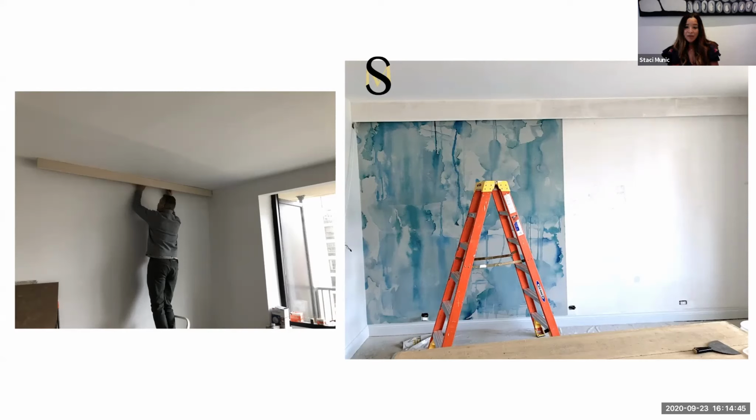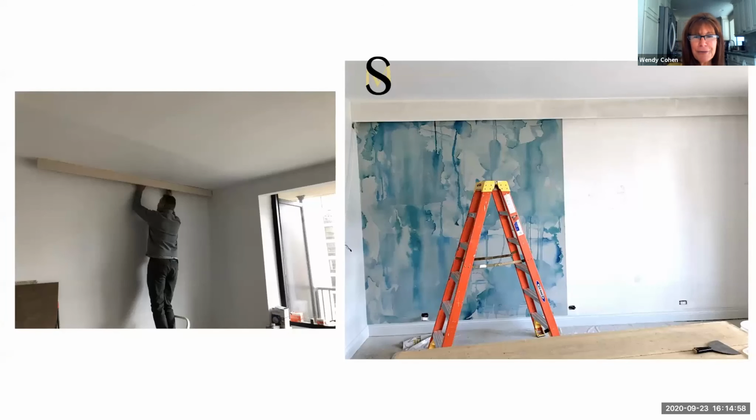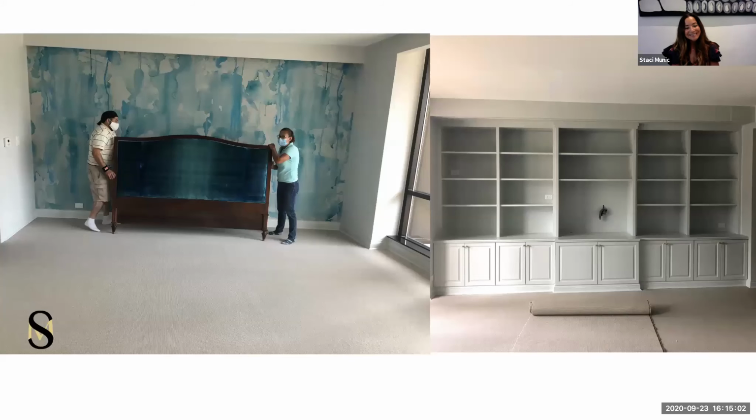So that's wall covering that's being installed on the bed wall, and behind, and then there's that light rail above the bed. Starting to see some of the color come alive. Here we go. Here we go. The drum roll. So that was the original bed that we had reupholstered in a gorgeous ombre velvet.